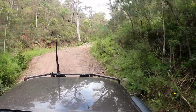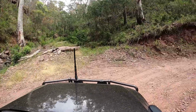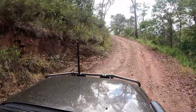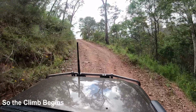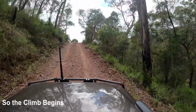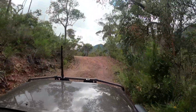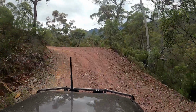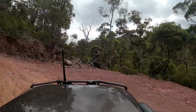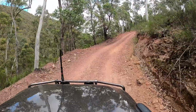This very initial section is pretty flat, but it wasn't too long at all before it starts climbing. Basically come around this corner and it's pretty much starting. Again, as always, this camera angle doesn't do it any justice. Coming around that corner is like, okay, here we go, we're going up. And it didn't really let up anytime soon. You climb up to this corner, round this corner, and it just keeps going.